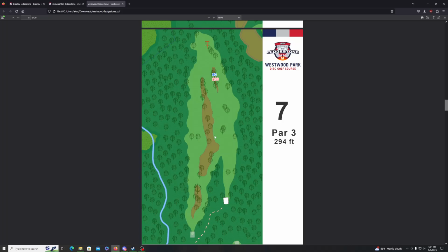Then hole 7 was pretty straightforward. There's one tree right in the middle, so you could either go inside it or outside it. I like to go outside. I think I hit something up here. It just didn't get all the way to there. Had to pitch up again and take a par, but I played it decently well and had a pretty open hole overall.